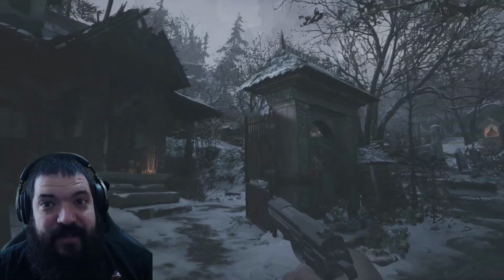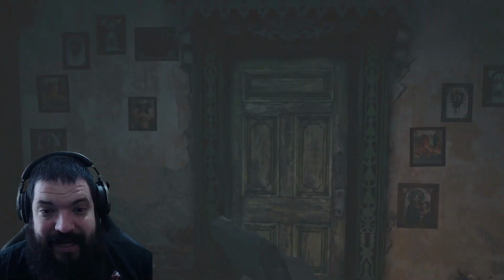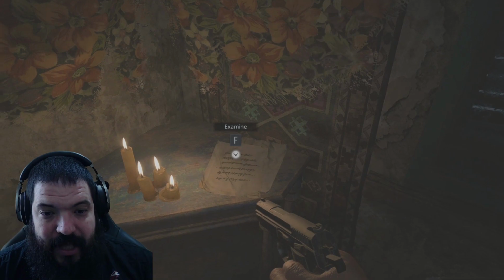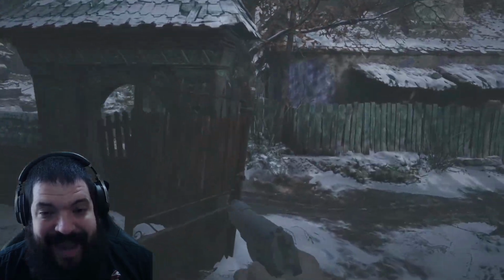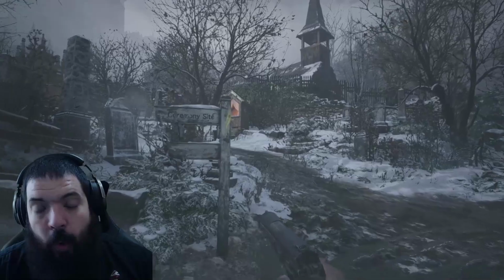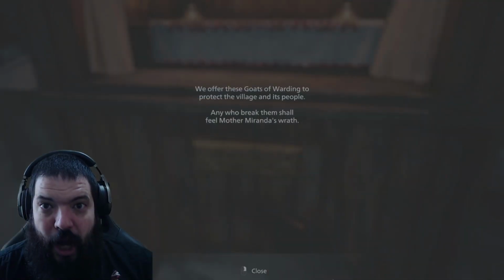So, after you've survived the first Lycan attack, the candlelit house to your left is going to contain your next document. Literally, as you go in, the document is just there in the right-hand corner. After that, we're going to come out, and the next place that we're going to grab is by the Goats of Warding, and the little plaque at the bottom is going to be our next document. Just so.